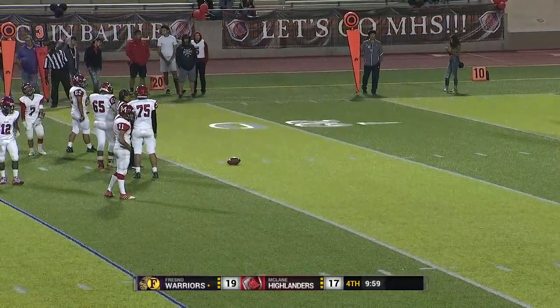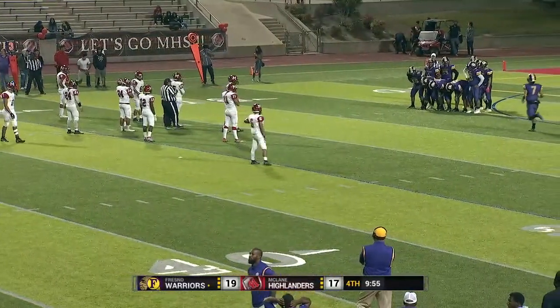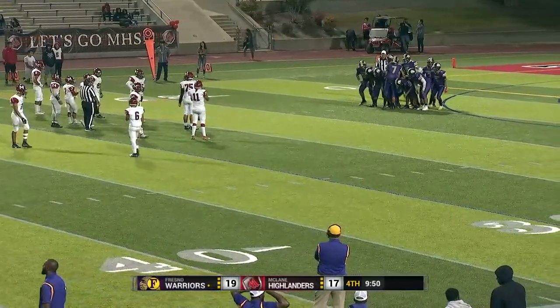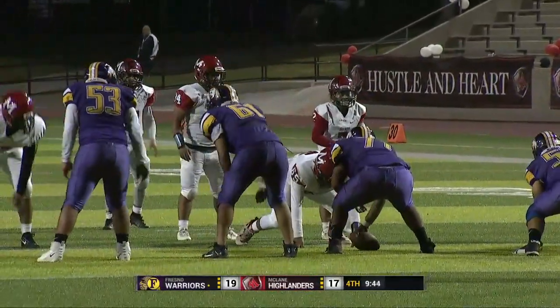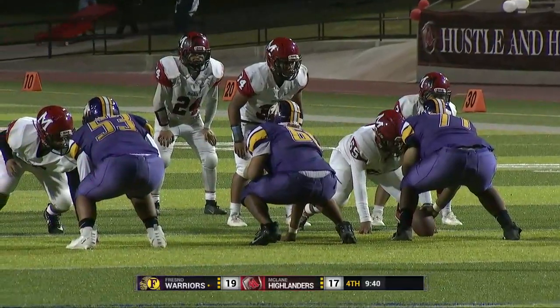So the spot is a yard shy of the first down. 3rd down play for the Warriors. So this is a very big play for them because they got an opportunistic turnover as the Highlanders were on the march. And now Fresno High has to take advantage of it.